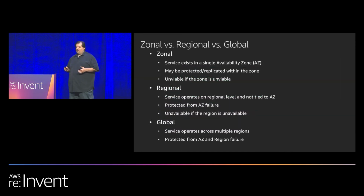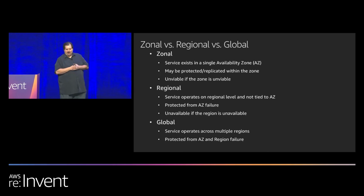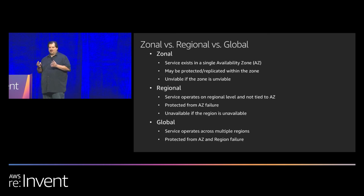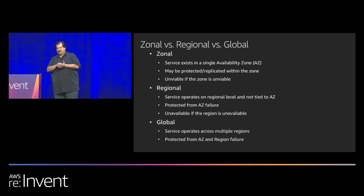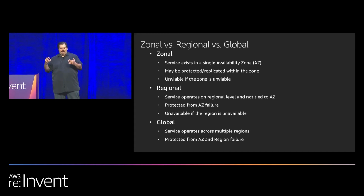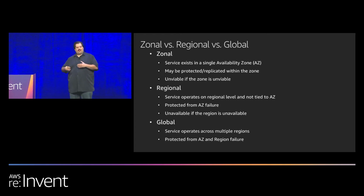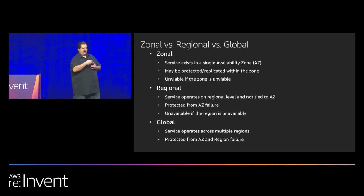So now let's dive into, as I mentioned before, zonal, regional, and global services. It's important to understand this when you're building for redundancy and for reliability. So what is the difference between these different things? A single service can exist in an availability zone, which again is one of those locations that are separated from the others. It has one or more data centers, and it's separated for faults from the other availability zones. Generally a zonal service exists in one of those availability zones. You can deploy different aspects of the service in different availability zones, but there's not redundancy across those availability zones. If the zone becomes unavailable for whatever reason, then that service, your use of that service, or the data that you're storing in that service would become unavailable.